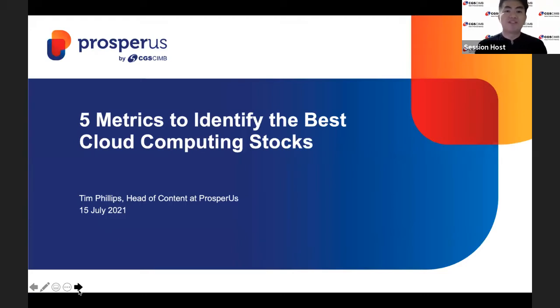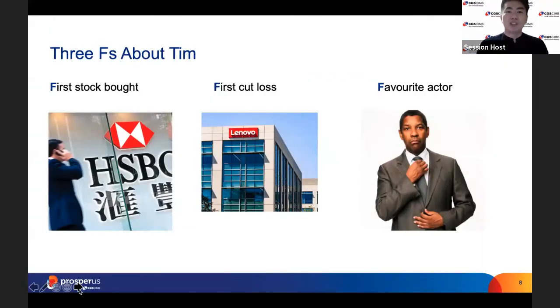So before we get into the 5 metrics to identify the best cloud computing stocks, let me tell you 3 F's about our speaker tonight, Tim. The first F is that the first stock that he bought was HSBC. The first cut loss that he made was Lenovo, and his favorite actor is Denzel Washington.